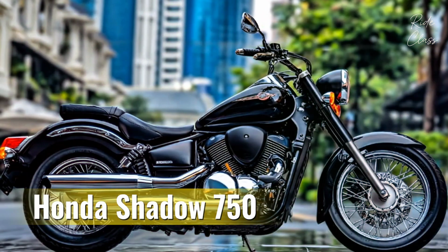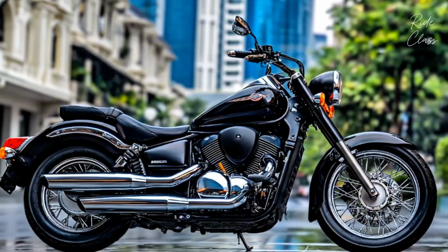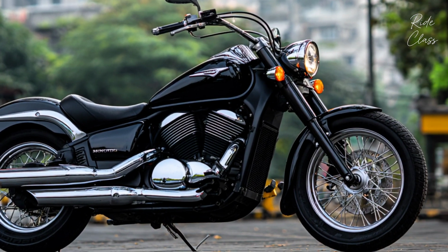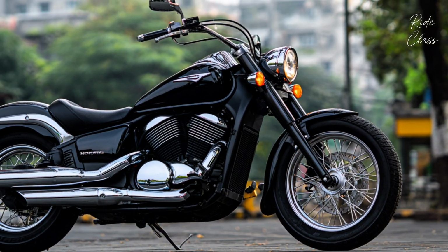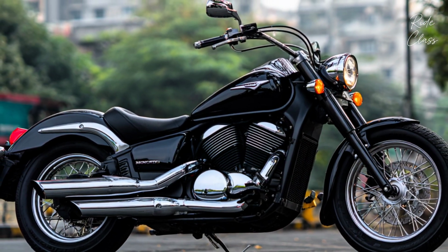The Honda Shadow 750 earns a spot because of its rock-solid V-twin engine. Mechanics love how this cruiser rarely has major problems. With strong torque, a low seat height, and unbeatable reliability, the Shadow 750 is a cruiser that never lets you down.